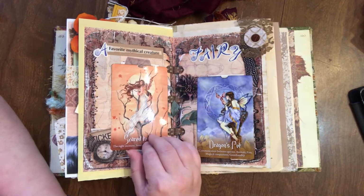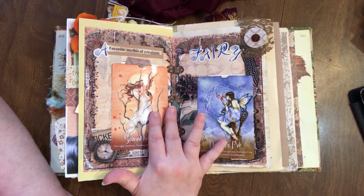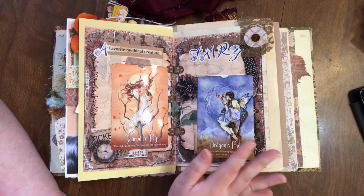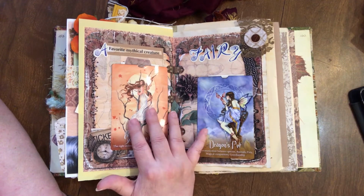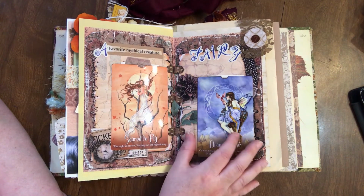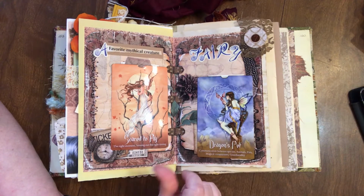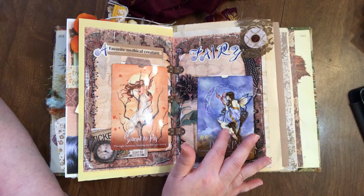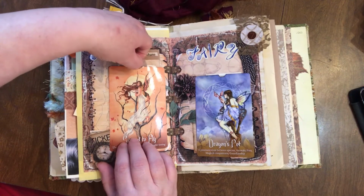Day 7, a favorite mythical creature. So I put fairies because I love fairies. Now, I have many, many favorite mythical creatures, but in particular, I just got these tarot cards last year. It's Fairy Oracle, and I don't read tarot, but I thought that the pictures were gorgeous. And there was a book to try and teach you, but by the time I tried to figure it out, I was like, you know what? I don't know how much of this I'm going to get out of this, but the cards were lovely.